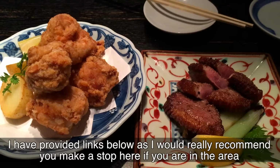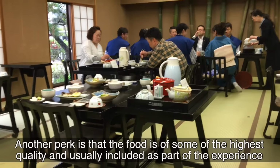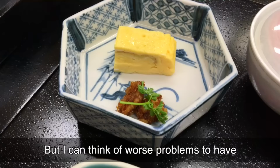Heading back to our room, a nice little quirk of staying in a ryokan is that they always know when you have left the room. This allows for the staff to make a quick change of furniture from dining table to bedding. Another perk is that the food is some of the highest quality and usually included as part of the experience. This is indeed a breakfast fish I will get to know very well over the coming week, but I can think of worse problems to have.